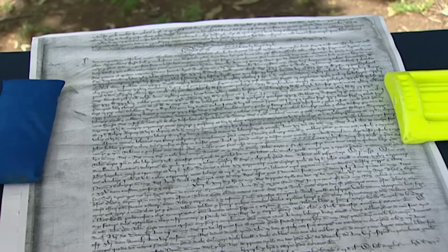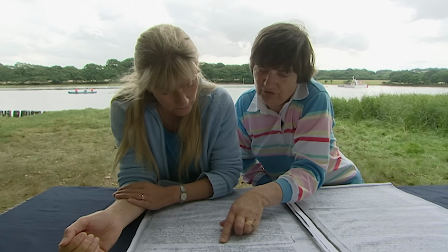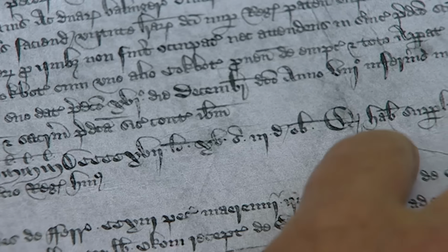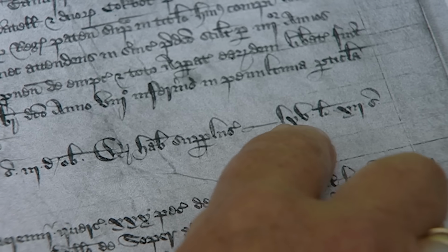So did he actually manage to get his money back and make a profit on building the Grace-Dieu? Very unlikely. I mean, here you've got the total amount received, and then down here you've got the total expended, and in fact it says rather laconically he should have more, £65 12 shillings and 8p halfpenny.